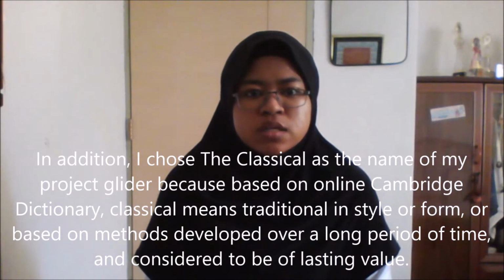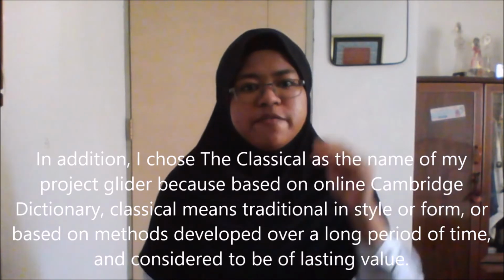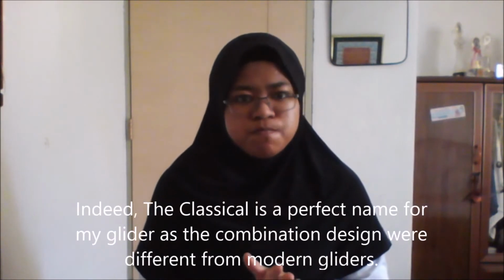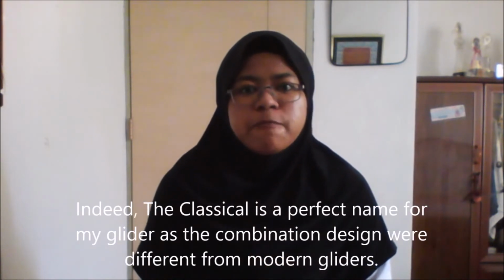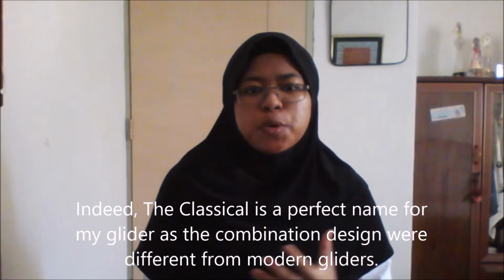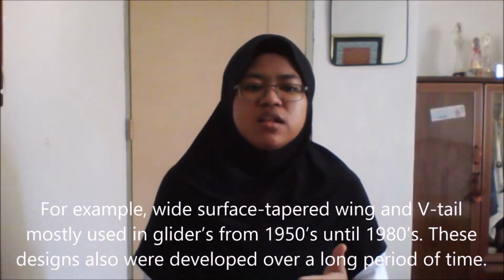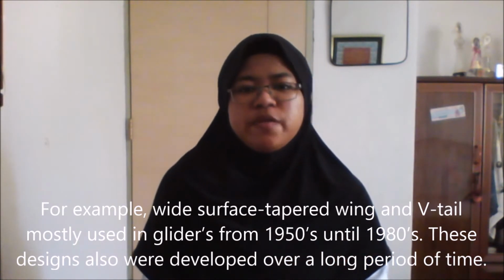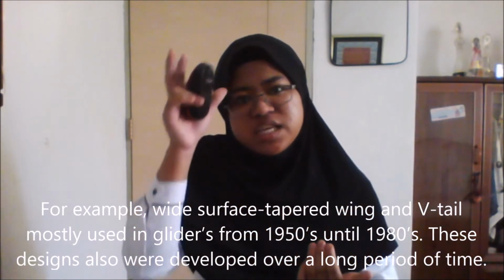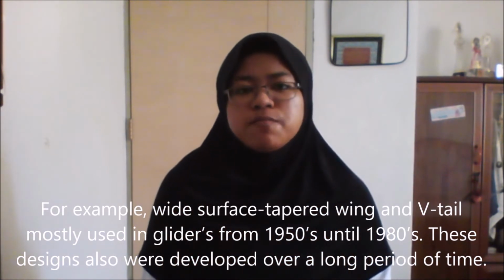In addition, I chose the Classical as the name of my glider because based on the online Cambridge Dictionary, classical means traditional in style or form, or based on methods developed over a long period of time, and considered to be of lasting value. Indeed, the Classical is a perfect name for my glider, as the combination of designs is different from our modern gliders. For example, the wide surface tapered wing and V-tail were both used in gliders from the 1950s until the 1980s. These designs were also developed over a long period of time.